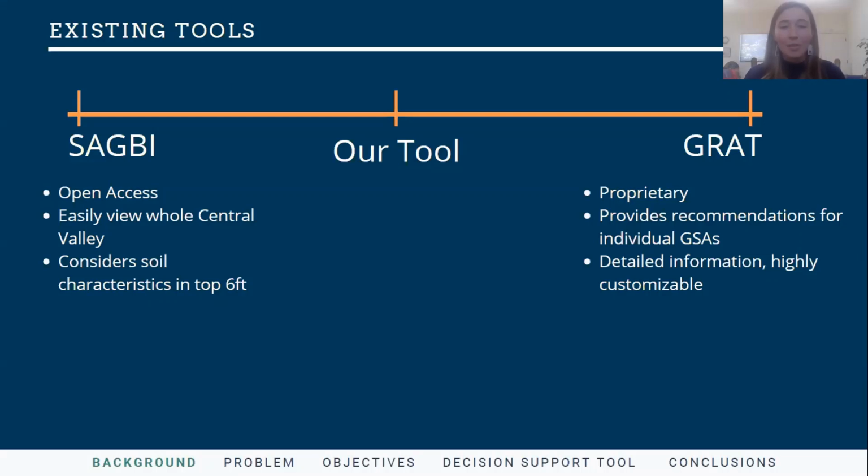We see it as a good option for managers who want to consider more factors that are included in SAGB, but may not have the resources to utilize GRAT. It can also be used as a first exploration for a basin or GSA before using GRAT.